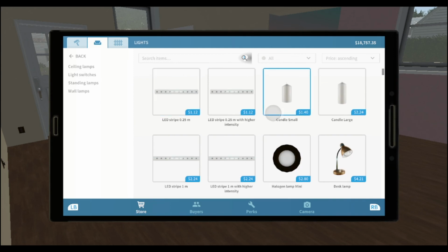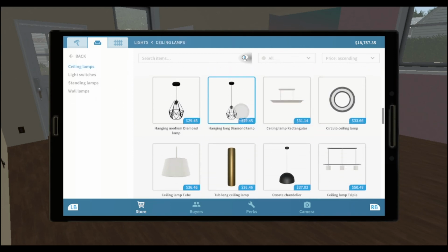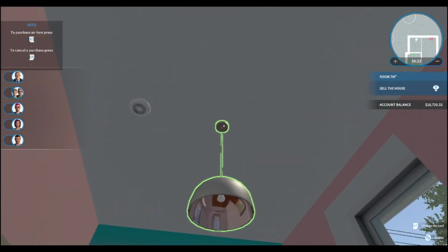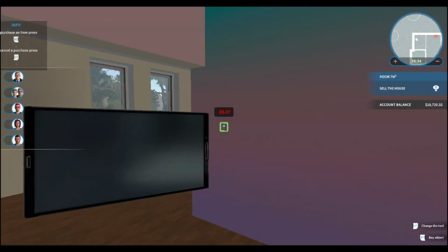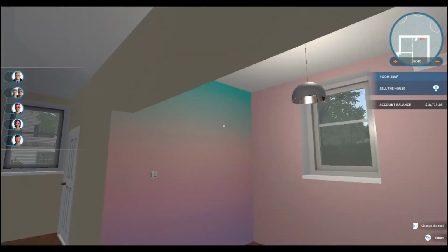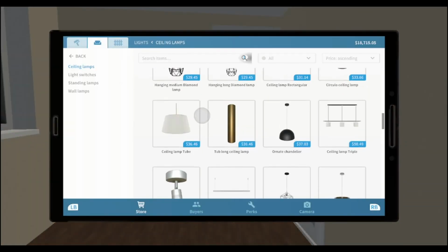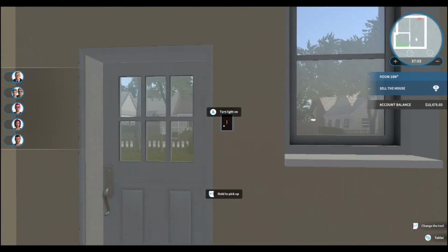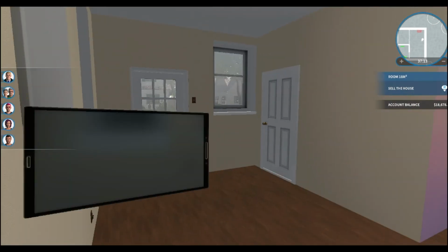What do we have here? Ah yes, the lights. So again, where I may cut corners on using some cheaper things, these ceiling lamps right here are a little more expensive. So I wanted to use them. I like the way they look. They're not that much money, but you know, things can add up. They're only $37, but I don't want to use just all cheapy stuff.